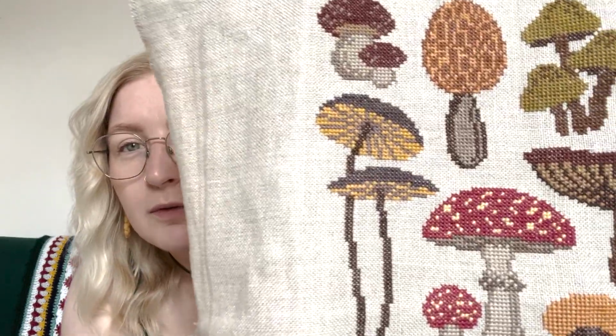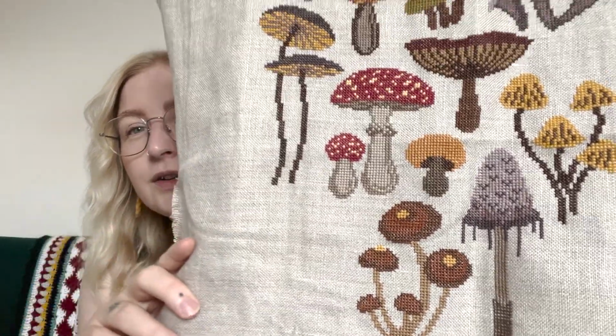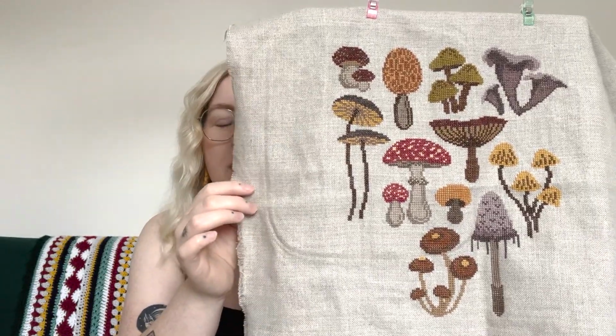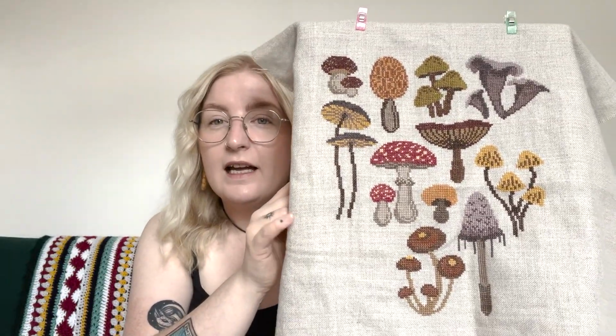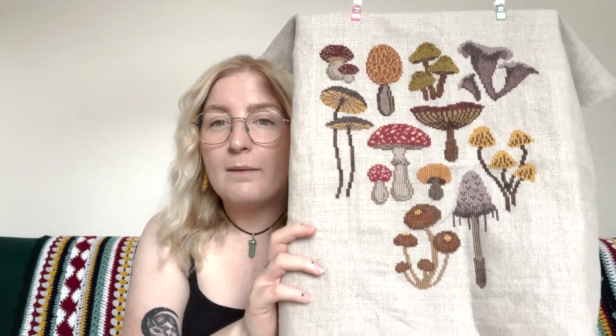So just a close-up of all my stitching here. So this is stitched on natural beige linen, 28 count from Stitch Bunny shop. I'm actually loving this material to stitch on. It's lovely, and just the effect on it afterwards is so nice. So yeah, that's that one.